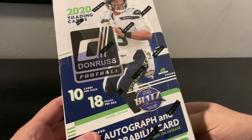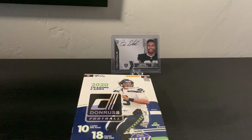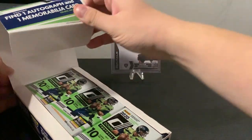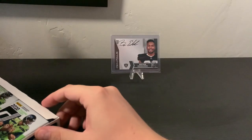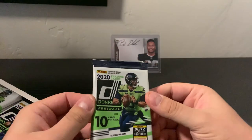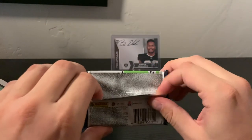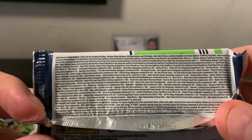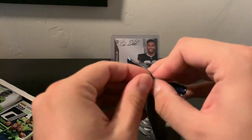Ten cards per pack, 18 packs per box. So we're looking at a good amount of cards here for sure. Hopefully we get some big hits. Let's see, how do we wanna do this? Let's go ahead and just put this slightly over here. Okay. Oh, these feel nice and thick. Here's the pack. $400 set.